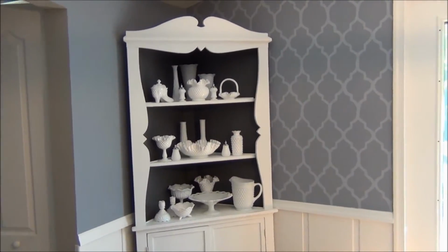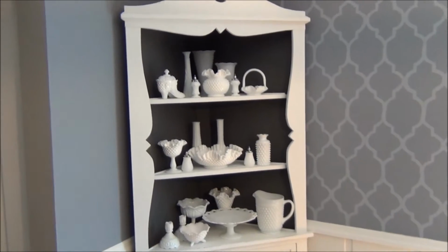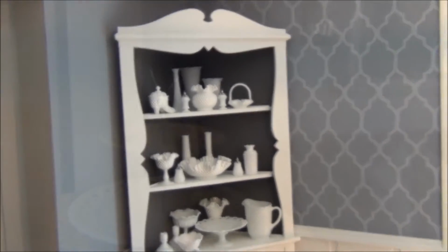So the first question is, how many pieces do you have? I have 45 pieces. So I have quite a bit displayed here, and like I said, I have a pretty good amount that I just acquired over the last weekend.